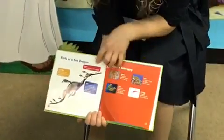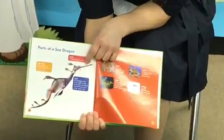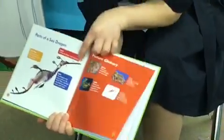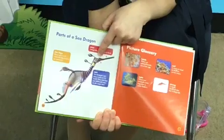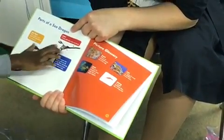Now let's review. What was this part called? Does anybody remember? The snout. That's right. Wait, can I see? Yes. See this? This is his snout. It's like a straw. What's this here? Can anybody tell me? What am I pointing at? It's an eye. It says sea dragons can move each eye by themselves.